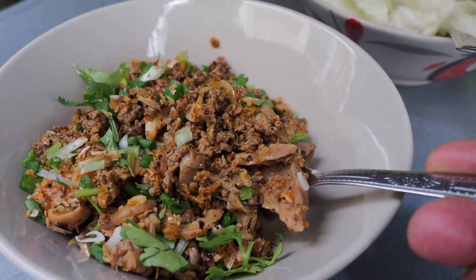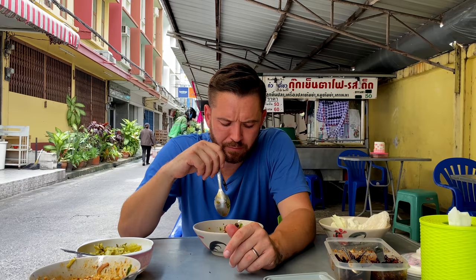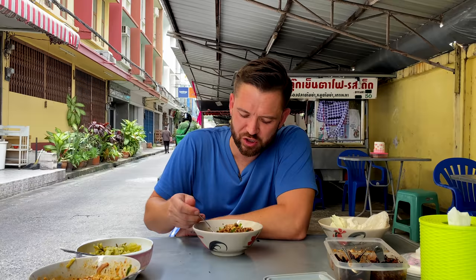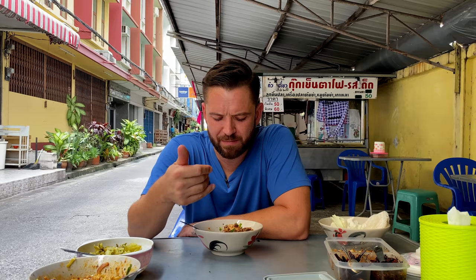Right, onto the lap kuai. This is one of my favorite dishes in Thailand. I absolutely love it. I love mak kuen. It's so rich. Spicy as hell. You get a load of different textures, again, from the minced meat. Got the little bits of offal going through it, so if you're not an offal fan, don't come and get this. Got that creamy liver.